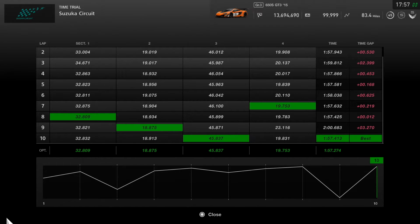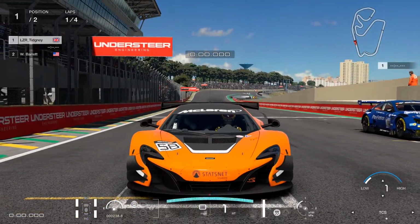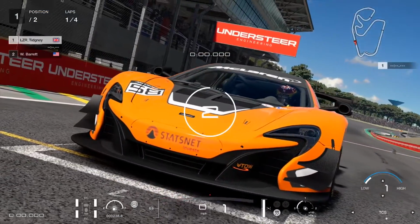So that surprised me quite a lot because that's faster than the Audi. And I expect the Audi to be the quickest out of all the cars because I use it the most. But even so, McLaren seems to have gone straight up there.